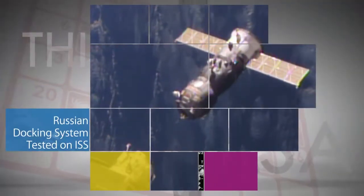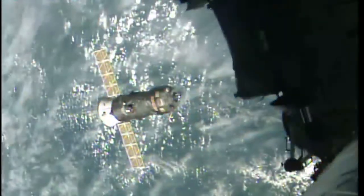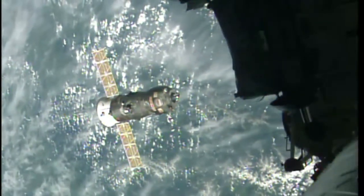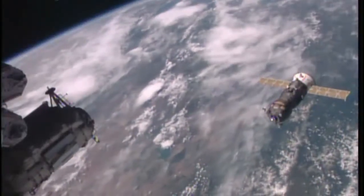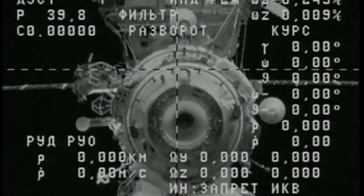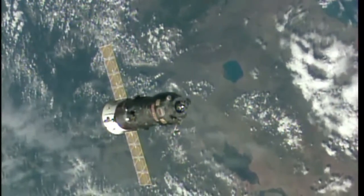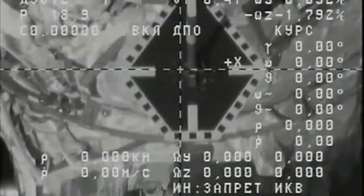A Russian Progress cargo ship was used to test a newly installed manual docking system in the Russian segment of the International Space Station on July 1st. The new system was used to manually redock the Progress, which had automatically undocked earlier, to verify the manual system could be used in the unlikely event of a malfunction with the automated rendezvous feature of either a Progress or a Soyuz spacecraft.